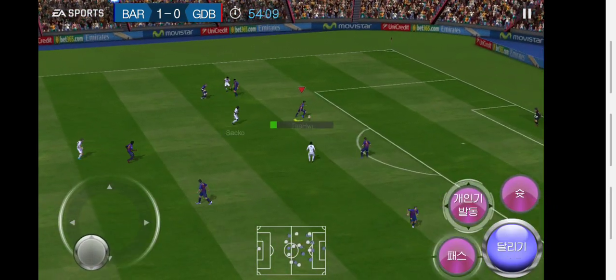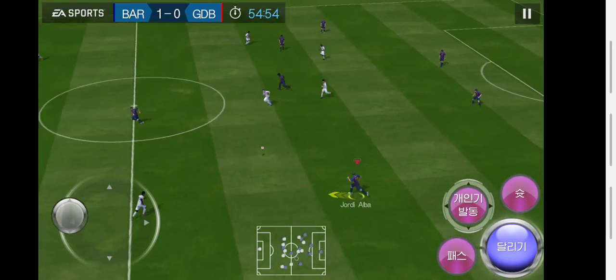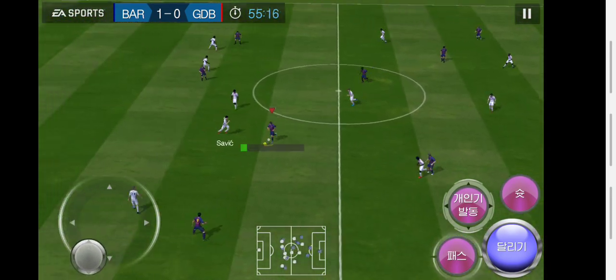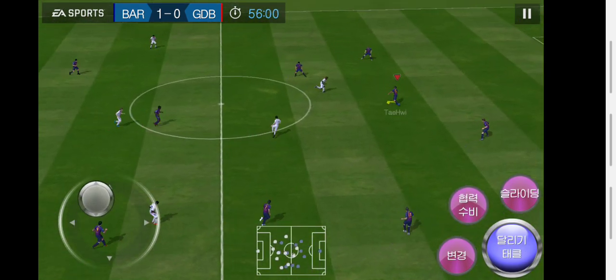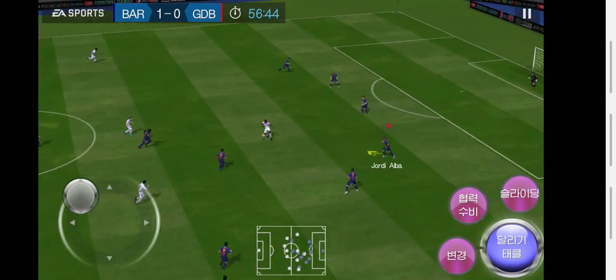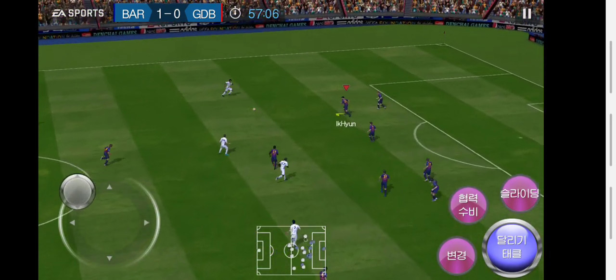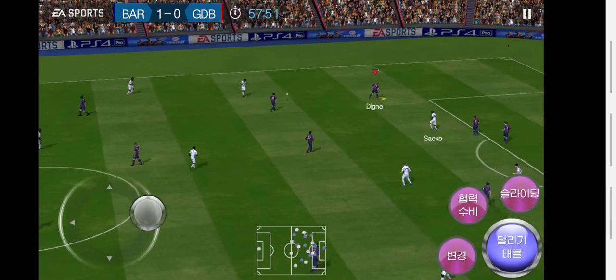Collected at the back then. Gets the ball out on the flank. Can he find a way through? Maurice Bellet. Played some good stuff at the back.